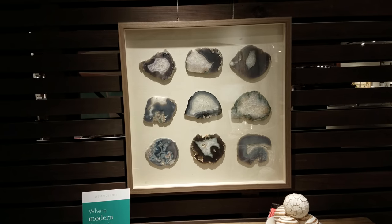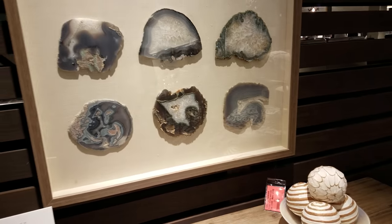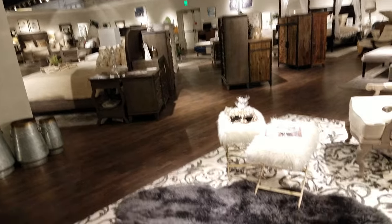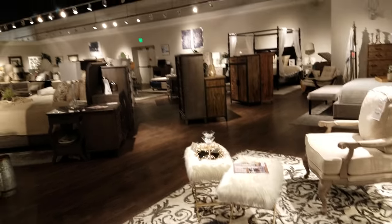And look at that. They do have that here. That stuff is pretty cool. That is gonna be $200. $200 for that guy. What else? They do have rugs, but I don't see any price on these rugs here.